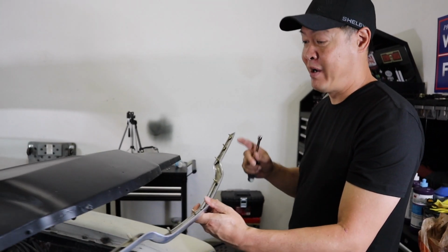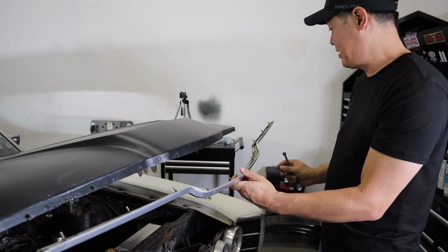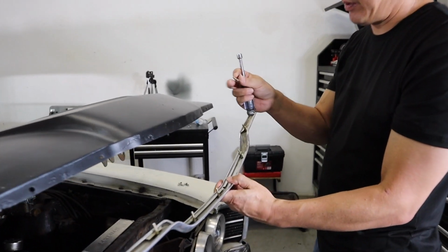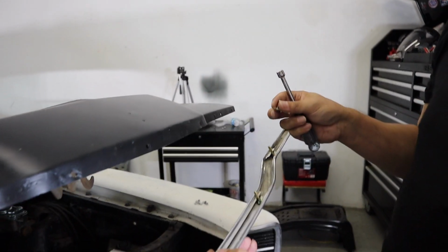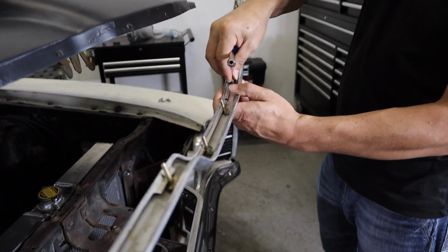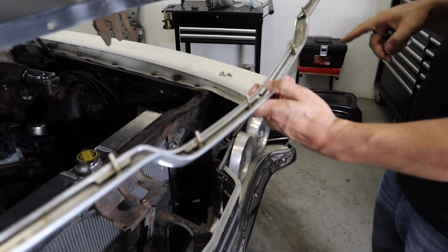All right, so when we picked up the Cyclone, it was missing one piece of trim, and it was on the hood. It was really annoying. We found it. It didn't come with these clips. So I picked up these clips off of eBay, and they're really easy to install. You just pretty much just push them in there, and that's why I have these all lined up.